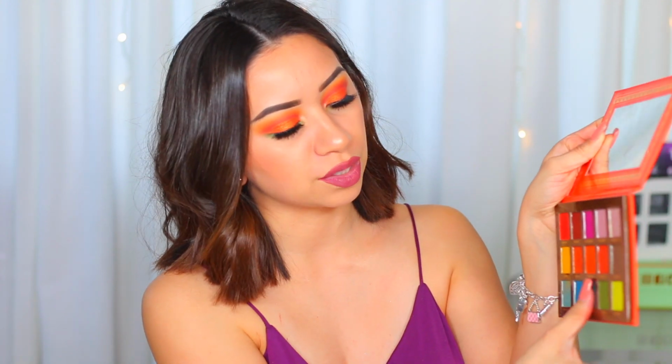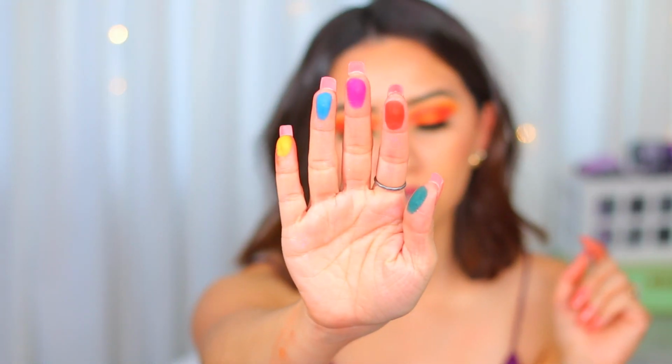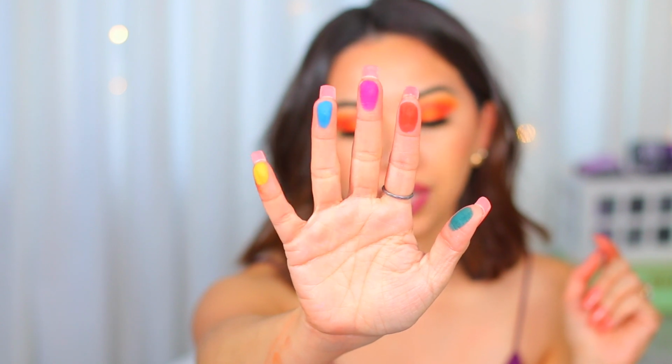Oh, this yellow one is my favorite. Well, I have some shades already. Let me show you them right here on my fingers. Look at how pretty those are. Look at this one over here. It's like a greenish blue, and then this blue one. Oh my god, they are so nice.